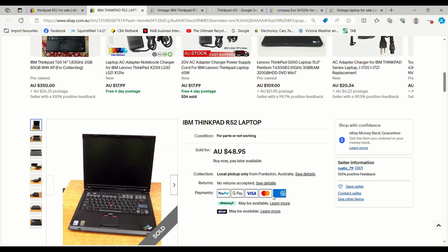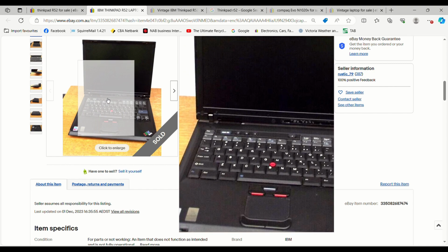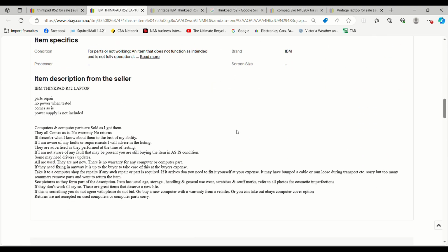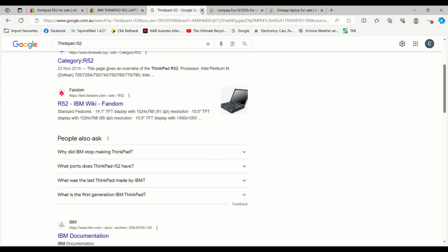What was this page? Oh, this is one I had a bit of a look at. It was listed as for parts and not working, and it hasn't had a bid. That was actually in Australia, so I did find one in Australia. Nice clean condition, but listed for parts, and yeah, it didn't get a bid. And oh, there was one other listing here, yeah, so we can finish with that page.